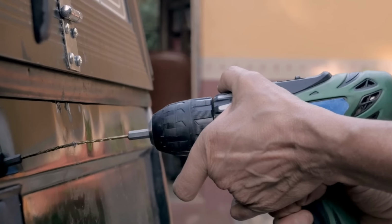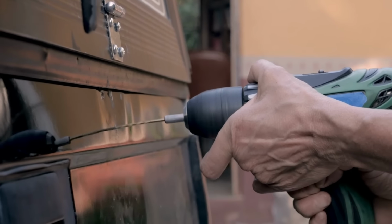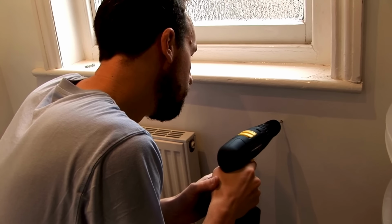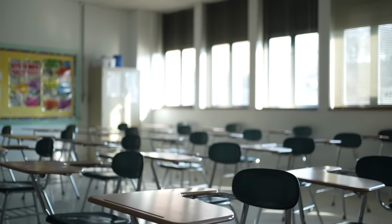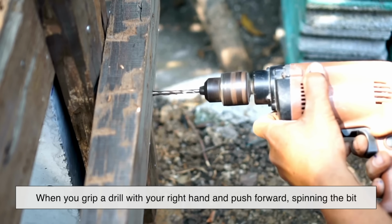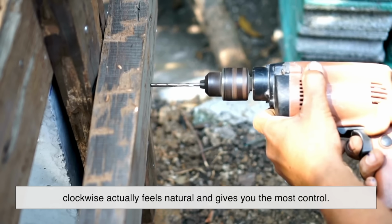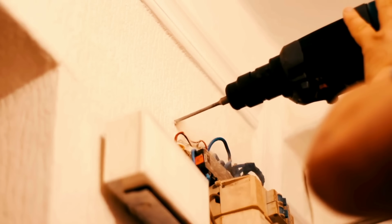So let's start with something surprisingly simple. Most people are right-handed. In fact, about 90% of the world's population is. This has shaped more of our tools and everyday objects than you might think. Scissors, doorknobs, desks, yep, all catered to the right-handed majority. Drills are no exception. When you grip a drill with your right hand and push forward, spinning the bit clockwise actually feels natural and gives you the most control. Your wrist isn't fighting against the rotation, it's working with it.